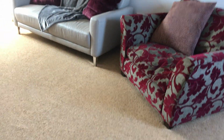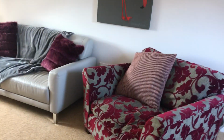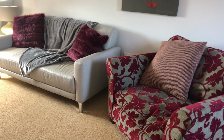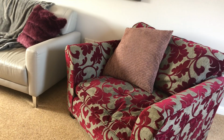I'm glad we got it done before lockdown because it meant we could get a new carpet, which it really needed. We've been in this house about 13 years and we've not really decorated it throughout or had new carpets or anything in that time, so everything was getting a bit desperate.